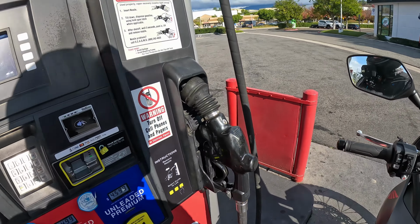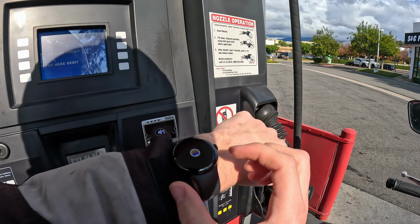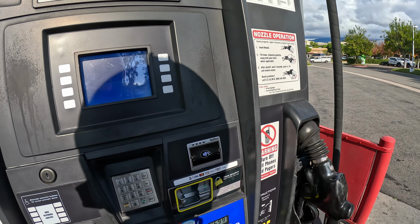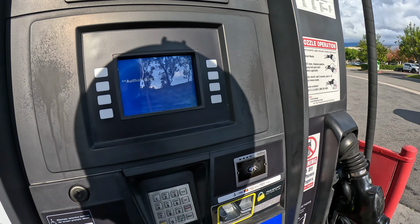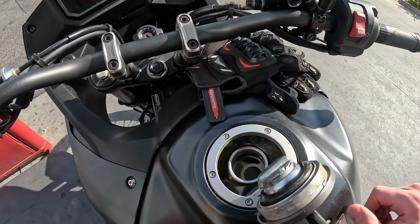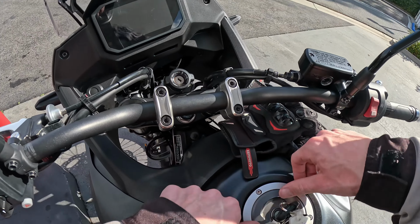Now, I know a lot of people choose to run premium in their bikes, and that's totally fine if you want to pay extra for it, but theoretically speaking, a bike that's not calibrated for higher octane is not going to take advantage of it. So if you're just going to be cruising along, might as well put in the 87. I don't recommend brimming your fuel tank regularly, but for the sake of science, we're doing that today.